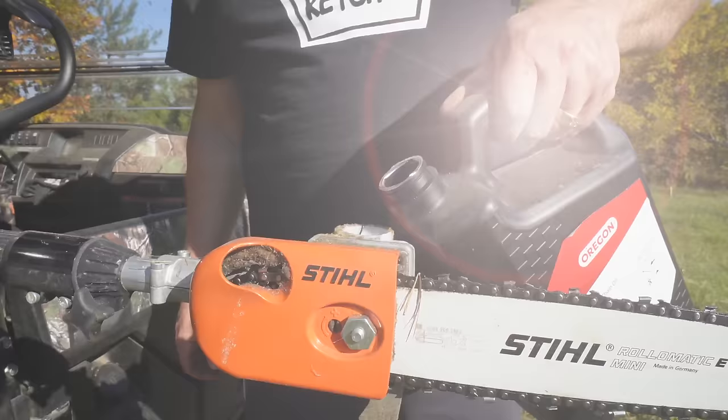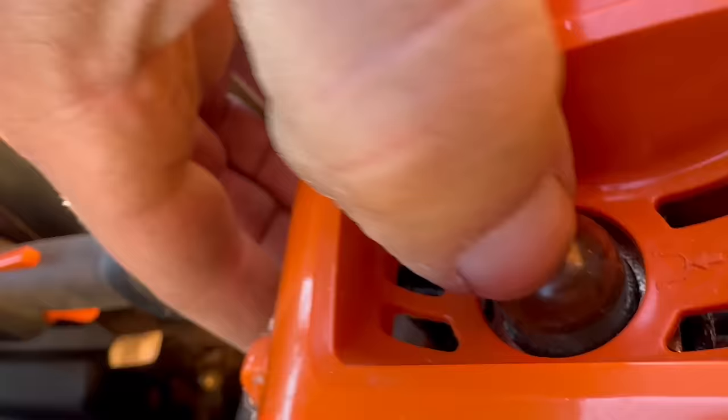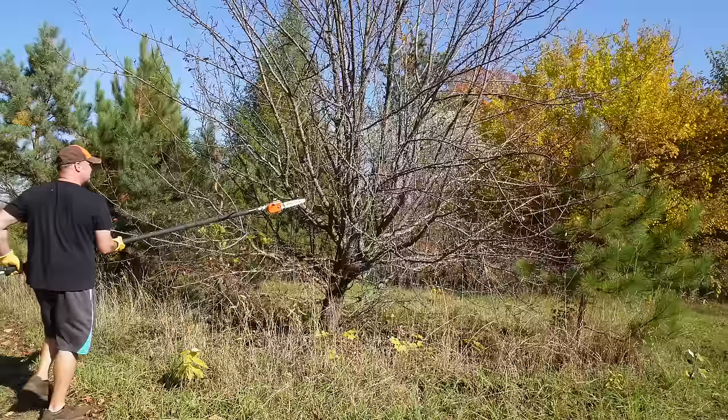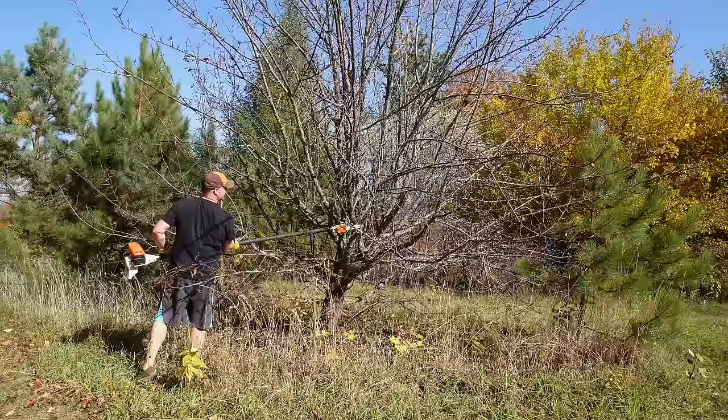Since planting this mini permaculture orchard here at the farm, we invested in a steel pole pruner chainsaw. And what this does is it allows us to keep the fruit trees pruned and trimmed accordingly. This particular tree right here is a very old wild pear tree, and it hasn't given us any fruits since we've been on this farm.